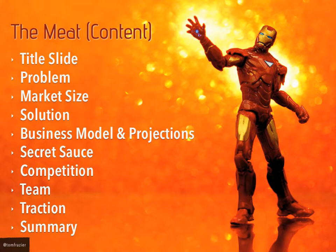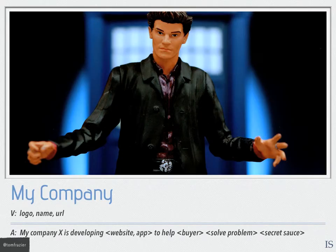So I've prepared a fake deck in here, and I'm just going to walk you through how this fake deck works across all of those topics. I've added a V for visual and A for audible, things that you should be covering while this slide is presented and what you cover on the slide. And in this case, let's start with the title slide.